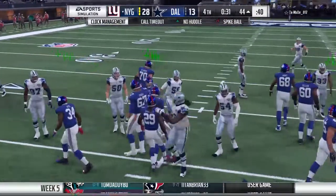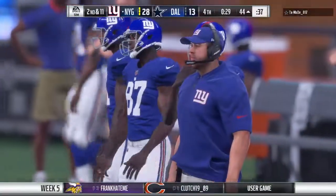Tannehill to a knee, and that ought to be the final act of this ball game.